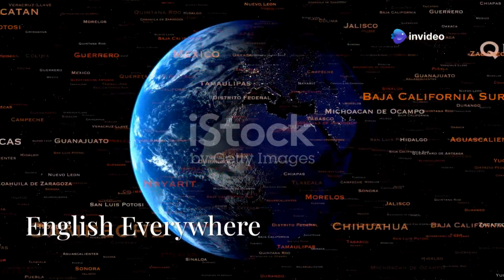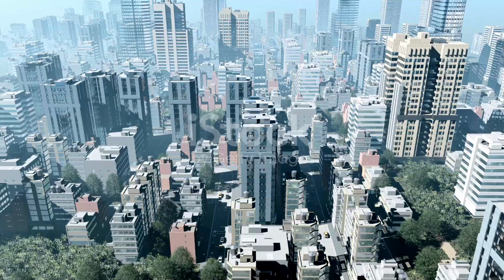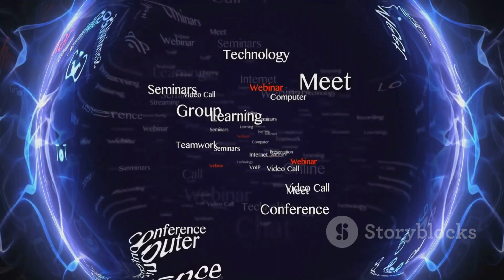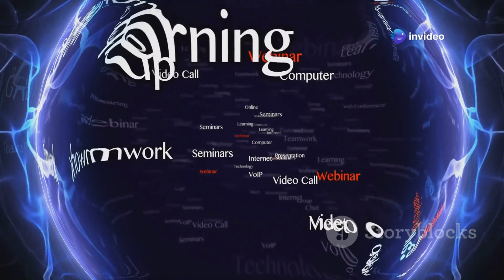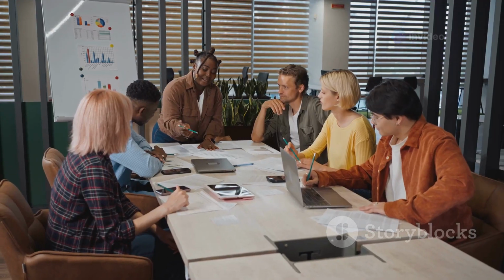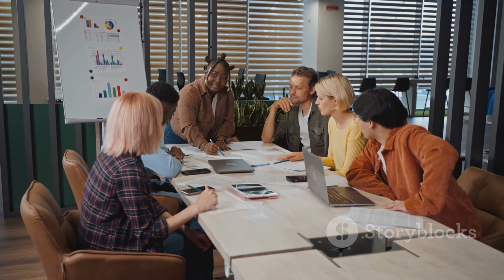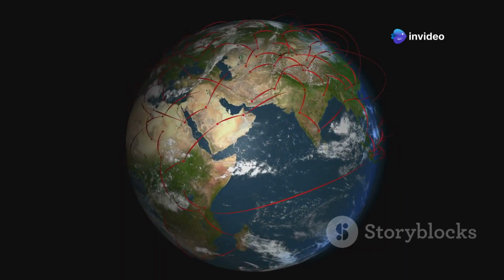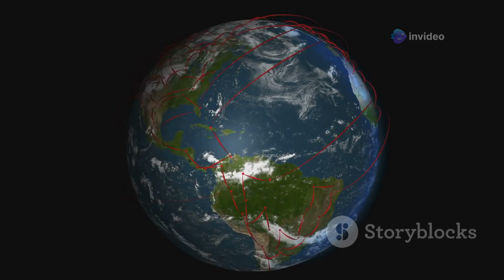Section 8. English everywhere. Today, English is one of the most widely spoken languages in the world. It is an official language in a large number of countries and is used for communication in many different fields, including business, science, technology, diplomacy, and entertainment. English is often called a global language or a lingua franca because it is used as a common language for people from different linguistic backgrounds to communicate with each other. The widespread use of English has had a significant impact on global culture and communication.